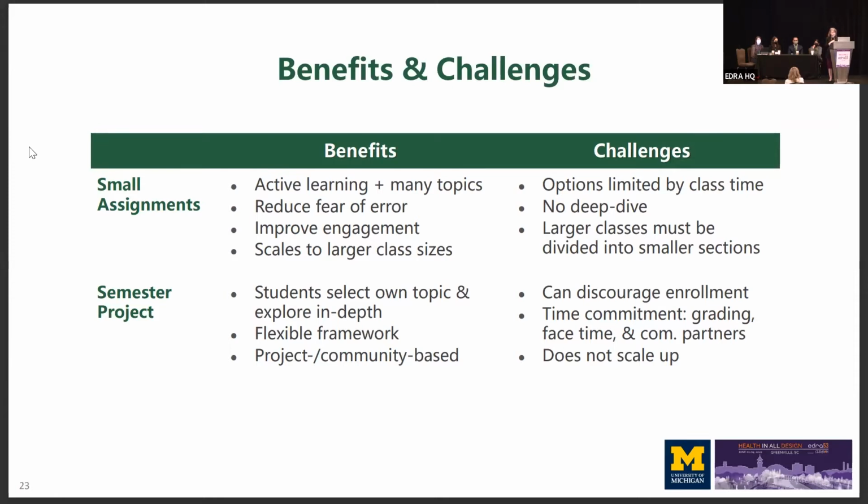Based on feedback, it's a time commitment for the instructor in terms of grading, face time, community partner engagement, and then it just doesn't scale up. So a class of 20 was quite a bit, but when it got towards 30, we partnered projects because it was just a bit much when everyone had their own partner and own topic.